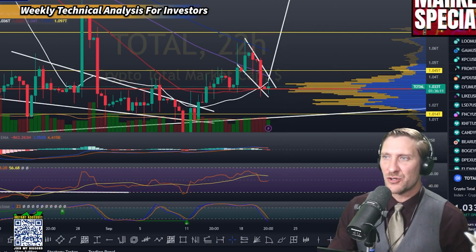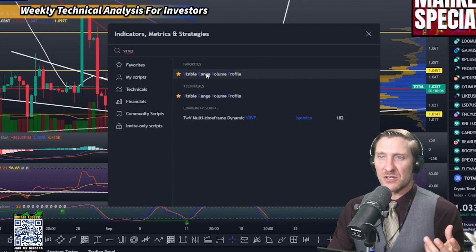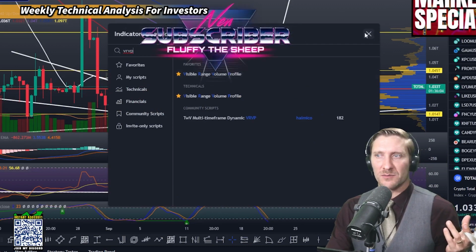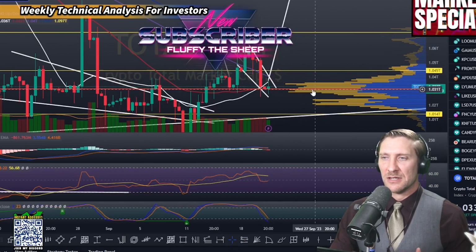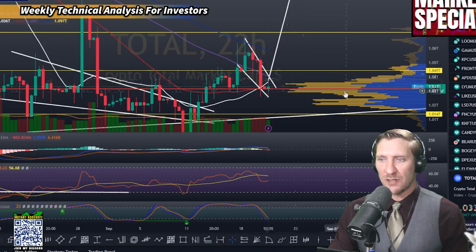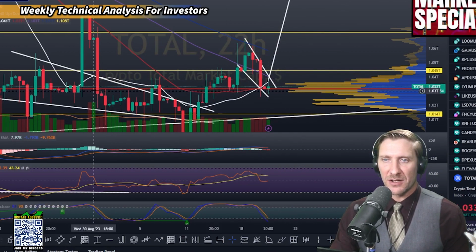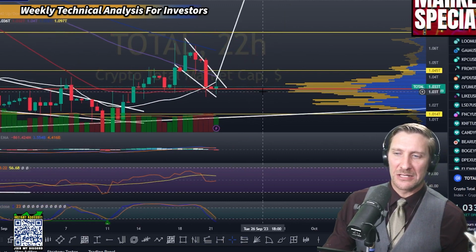If you ever want to add this to your chart, go up here and type in VRVP. It's the sideways profile, so people can basically see where the volume is, where people are buying and selling. A lot of times if there's a lot of buying and selling area, you're going to get what's called the point of control, where the most buying and selling happen. And that's an area where you're likely to get a bit of a bounce.